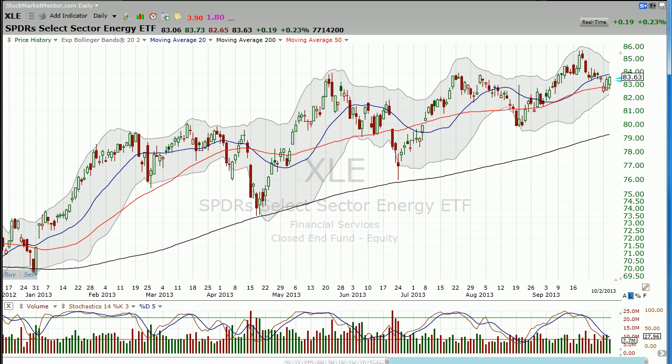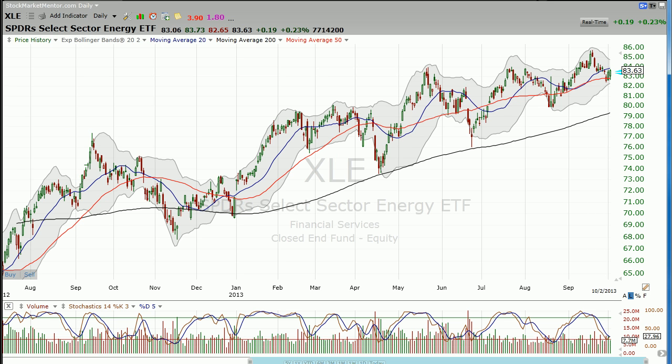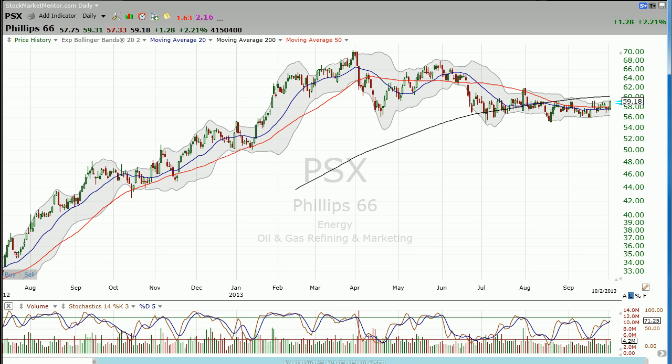Energy hasn't exactly been an outperformer, but you can see that this is a pretty clear support level right here on this ETF. I just wanted to show you a couple stocks. Phillips 66, it's been trading sideways for quite a while. I love these volatility squeezes when they coincide with not just the 50-day moving average, but also the 200-day moving average, because what that reflects is a stock that's been in a sideways consolidation for quite a while. So now we just look and wait for signs that the stock is moving higher. Boom. That's when you buy the stock.